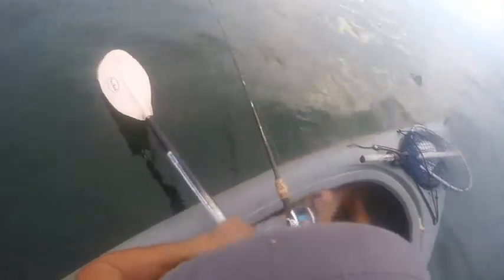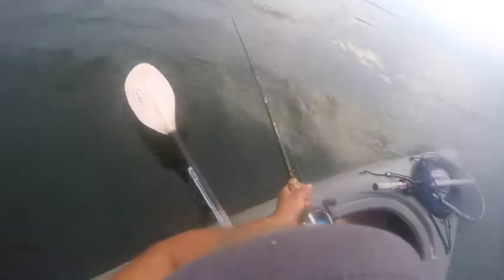Alright, so I switched over. Instead of using the Gulp, I'm now on to clam. I changed my location. I had to move in a little bit because the weather is changing and the wind is really picking up. So, let's see what happens here. There we go, fish on. Yeah, I got him.